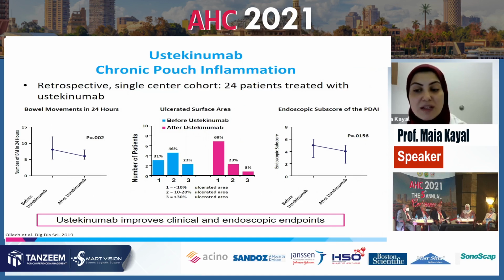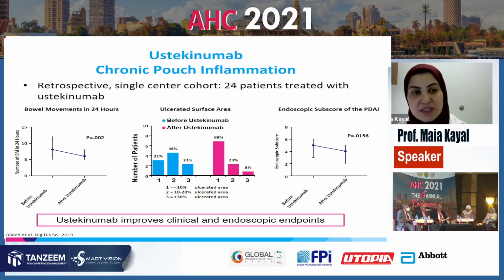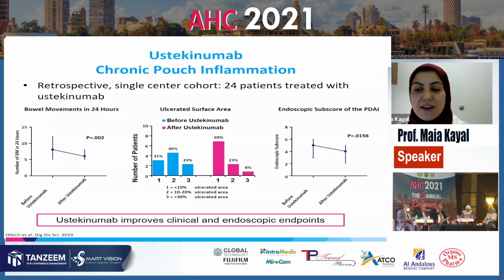13 patients had pouchoscopies after ustekinumab treatment, so not all of the patients, only a subset. But what was interesting was that in these patients, there was a significant reduction in the percent ulcerated surface on pouchoscopy. So this suggests that ustekinumab improves not only clinical, but also endoscopic outcomes. And here, of the patients who had Crohn's disease-like pouch inflammation, having a higher BMI at the start of therapy and being male were both predictors of non-response at 6 months.